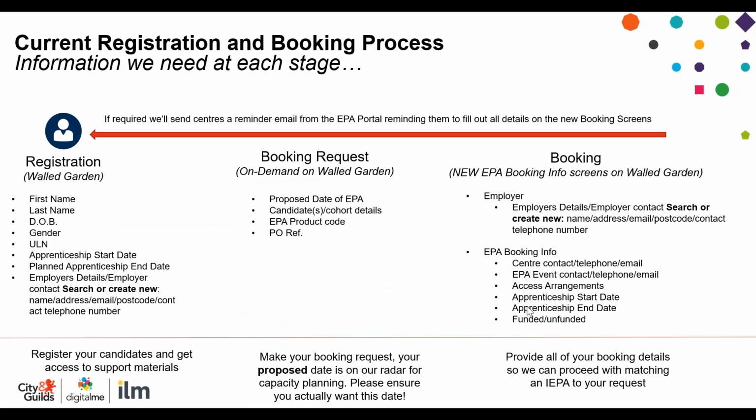So, as I mentioned, these are just the critical pieces of information that we would need at those two critical points in Walled Garden. Your registration on the left-hand side shows you all the mandatory information that you'd need to have present before making your registration. So if you've got all that nice and handy, it can be inputted into the system.